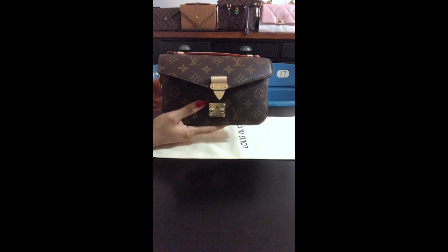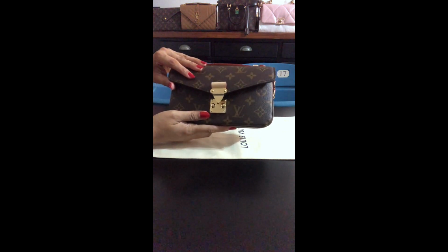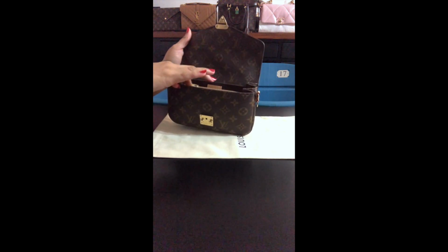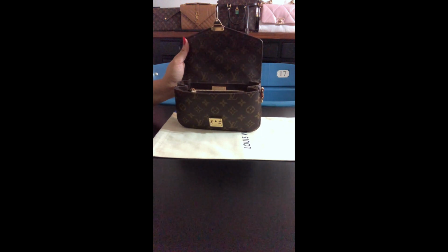I think the leather versions wear much better, but I opted for this. They don't have a leather version yet, but I just had to get my hands on this because I did want the Metis for quite some time. In monogram, I just didn't feel the need to have too similar of a bag to my Cassie, so I never got it, and now that this came out, it's a perfect size.